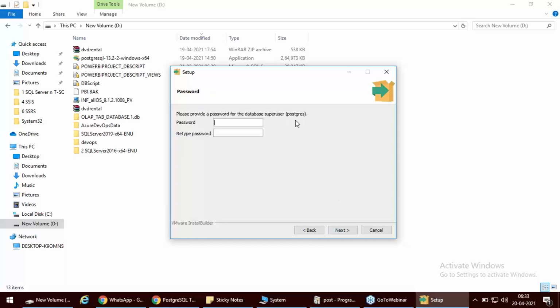And one super user called Postgres will be auto configured. The user name is Postgres. We need to provide a password. Any password is fine. Provide the required password and next. So remember the username Postgres. You set a password. And the default port 5432. Just leave it as it is. 5432. And next.